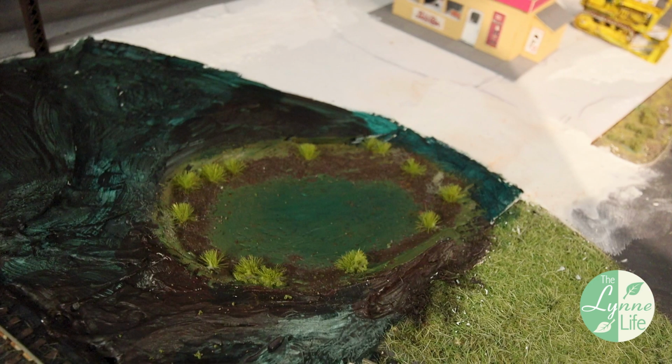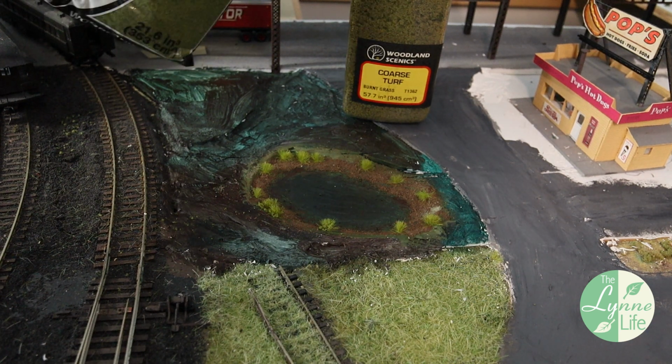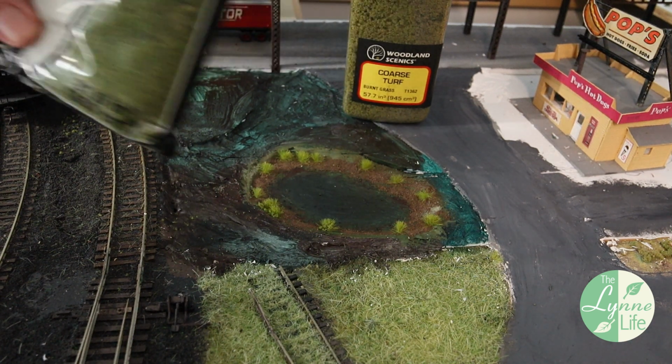There, I applied little tufts of long grass along the edge too. And the dirt, when it dries, will get a little lighter colored. And the water material that I'll be using will fill in around the grass, so the grass will be right on the very edge of the water, and some of that dirt, the brown, will be underwater, and it'll look good.